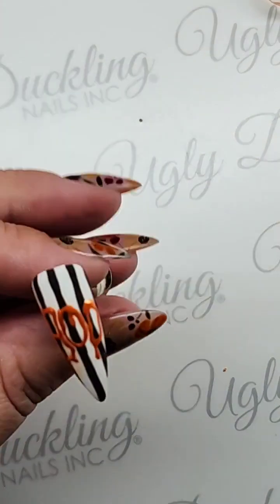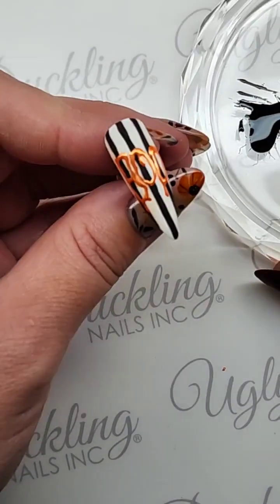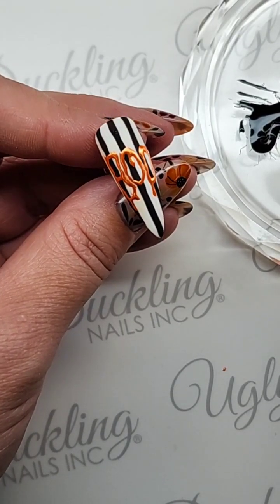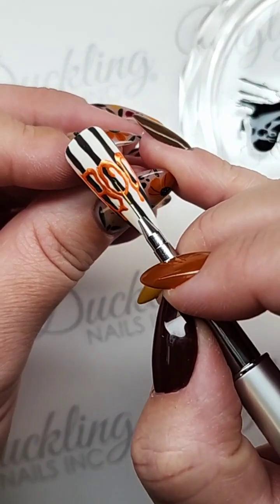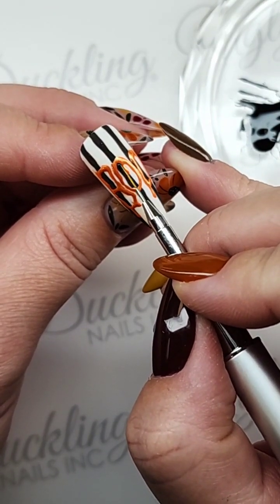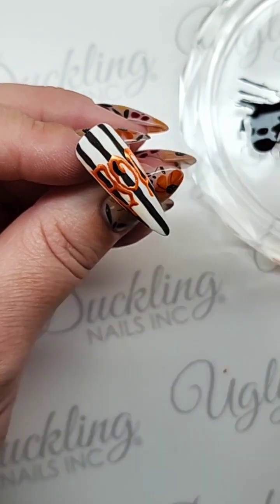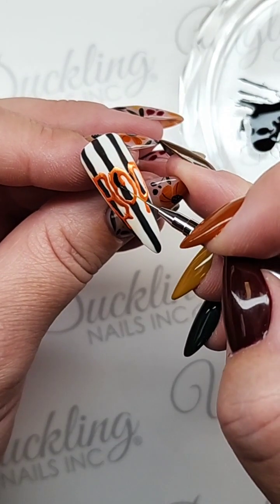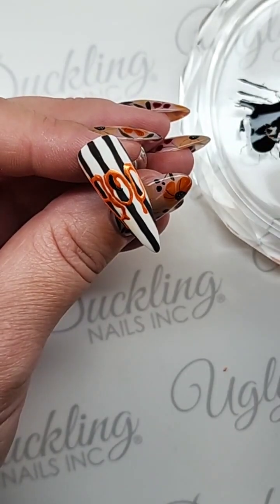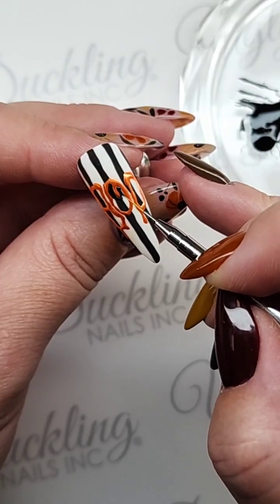And we are going to go back into our black art gel. This time I'm going to use my detailer 2, just because there's some tight spaces in there that I want to make sure we don't go over too much. Trying to follow the squiggly lines as much as possible that we made. We're just going to start outlining our letters.